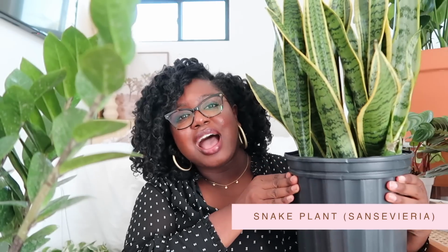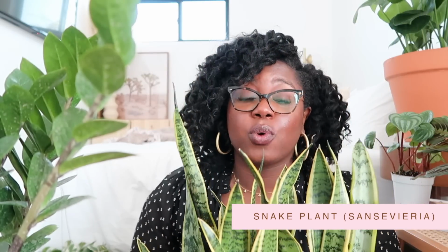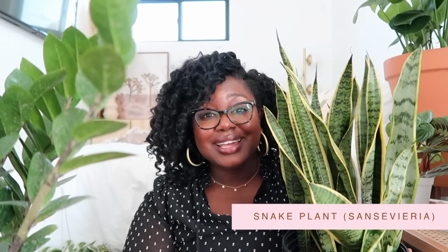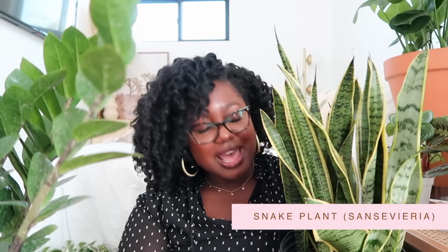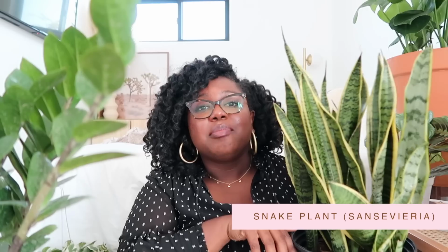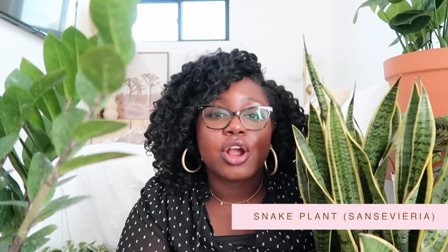Now let's talk about this snake plant. You guys have probably seen these before. They are also fairly popular, quite trendy, and it's for good reason. Nothing will be easier than this and the ZZ plant because it does not care what you say, what you do, how you look at it. It is going to thrive regardless, or let me not say thrive, it will survive regardless. Let's move on to the next one.